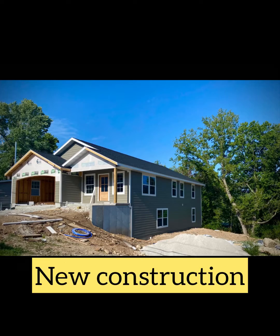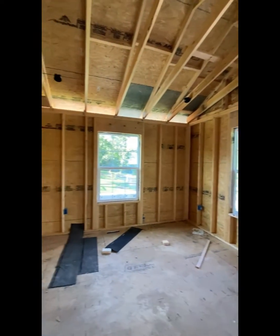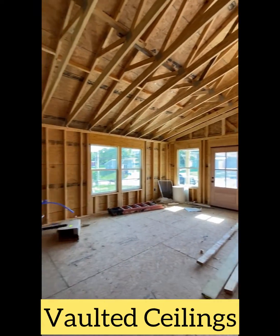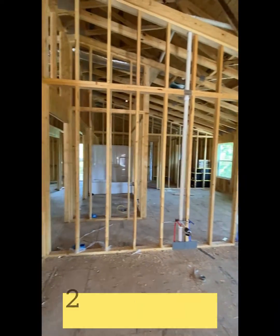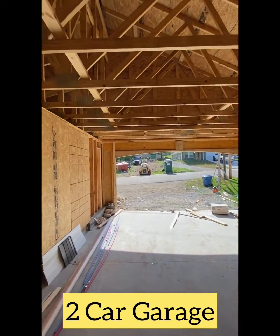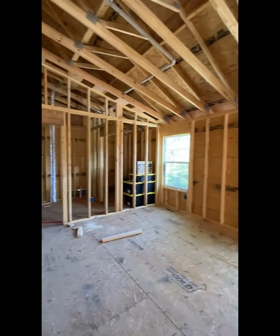Welcome to 3152 Maple Street in Hollister, Missouri, where you're going to feel like you've got a custom home. You're going to love this main level with vaulted ceilings and an open concept living, dining, and kitchen with a master suite on the main, as well as 2 other bedrooms and a nice sized laundry.